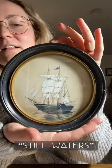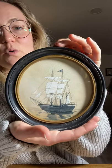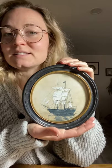You can tell some of the sails are being put up. They're coming into port. It's the end of the voyage. It's time to rest, time to resupply. And I just love that message with this one.